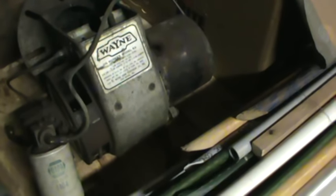Here's the other Wayne pump that I told you guys I had. And that was from the first Farm King. And this one will actually run anything you throw at it. And it's a good pump, everything's fine with it. I need to get a new nozzle. Other than the nozzle, it's ready to go. So, let me write down to the line that goes into the fuel tank.